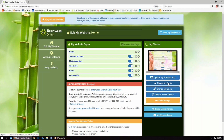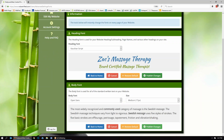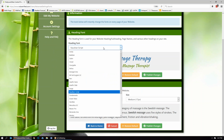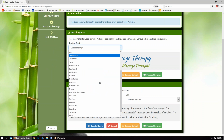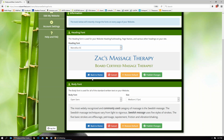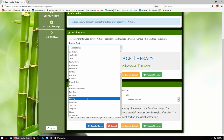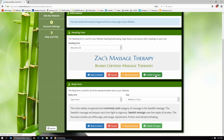Next, you can change your fonts and your colors really easily. So we'll just go ahead and show you how that works. Just click on Change My Fonts. You can see I have kind of this script sort of more whimsical font here. If I wanted to go with something more, let's see, we have a whole bunch of fonts. And the nice thing is you just choose one and boom, it'll show you exactly what your heading will look like with your chosen colors in the new font. So very cool. Everybody has a different taste, these are very subjective, what one person likes, another person doesn't. And so we'll go ahead and just choose this one and hit publish.